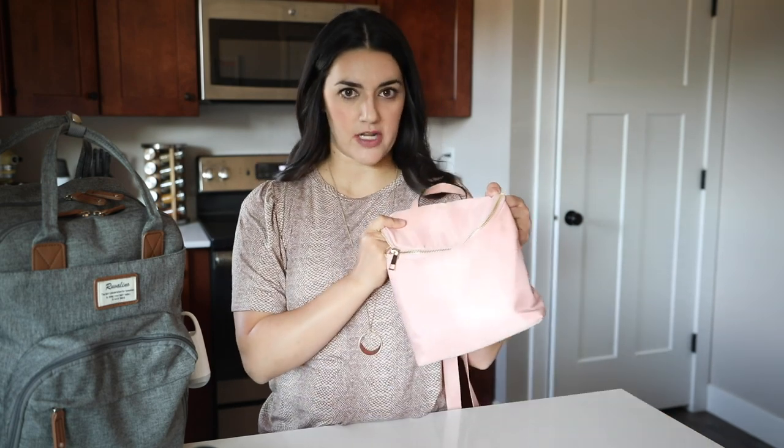So like I said, my baby is 3.5 months old. So what I have in my diaper bag right now is obviously geared towards that age. And I'm sure this will change and evolve as she gets older. But yeah, let's just jump right in and check out what's in my smaller diaper bag first.